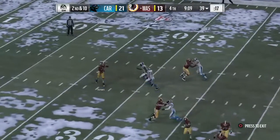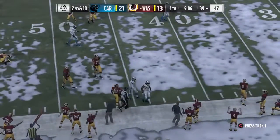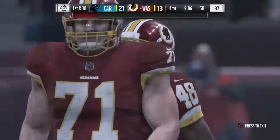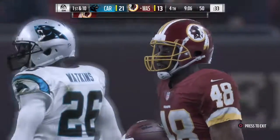Now Jones throwing again on 2nd and 10. They'll try and set up the screen. It's complete. And he's going to be out of bounds right at midfield. It's a gain of 11 yards that time, and it produces a new set of downs.